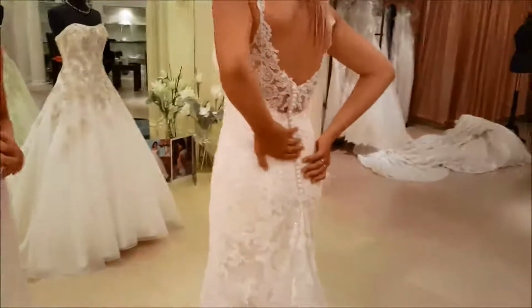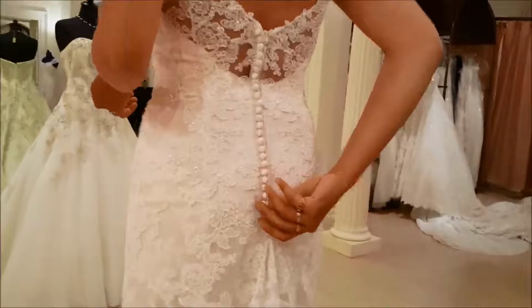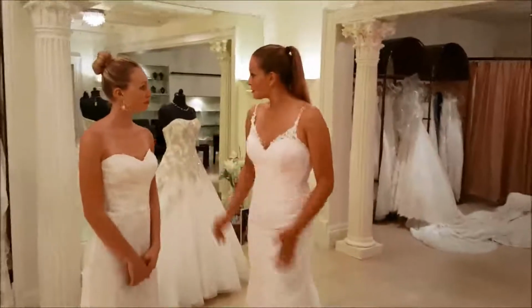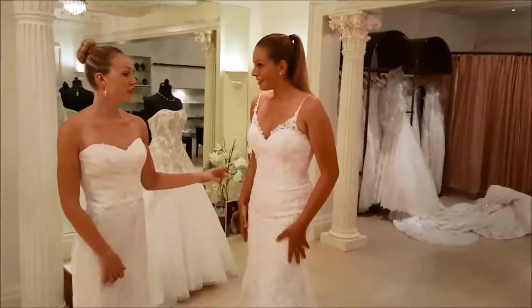It has so much. And also the buttons, just like Katarina's dress also had those buttons. It's really different, really something you haven't seen before, which is also nice. Doesn't everybody want to be unique at a wedding? Yeah, that's definitely a unique dress.